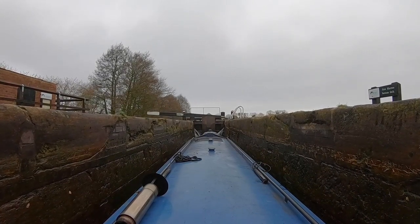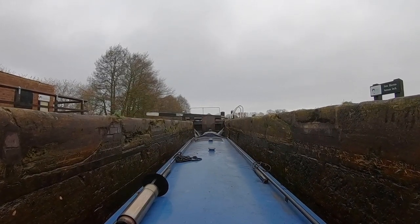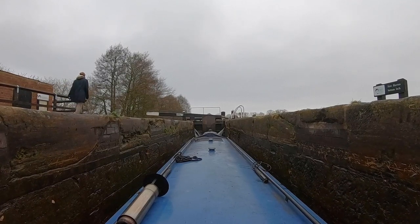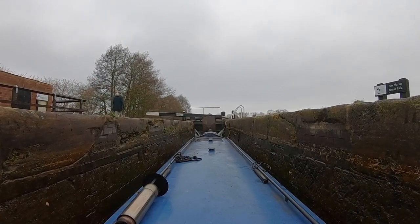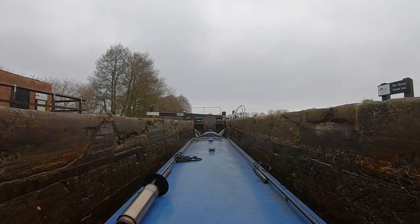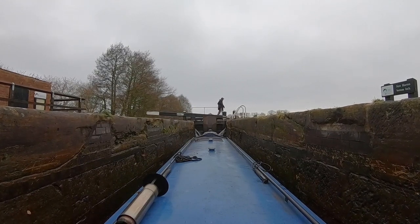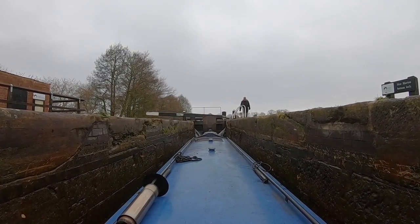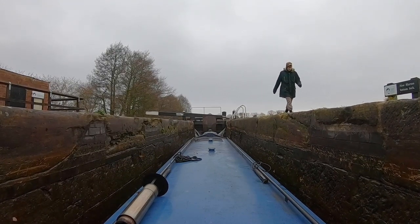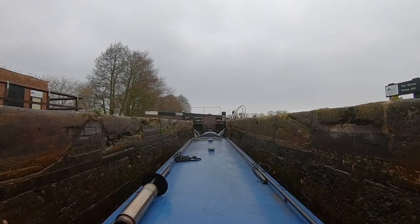So what you're about to see is basically now a very slow case of me going to the front lock gate where there's a paddle each side. I'm at this point going to go round and shut the gate on the right hand side behind us, but then I'm going to come through to the front of the lock. There's two paddles, one on either side, which I will raise very slowly because again, if I'm doing this on my own, that means there isn't somebody on the boat while I'm letting water into the lock.